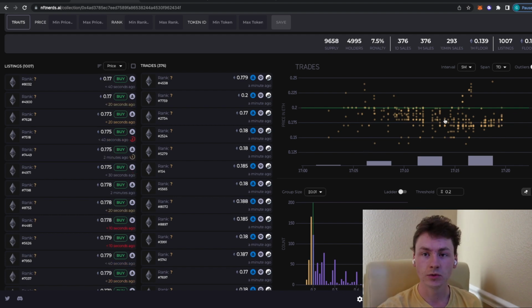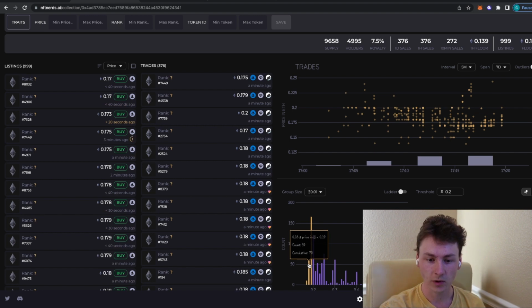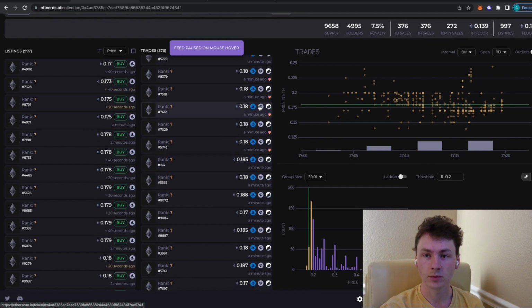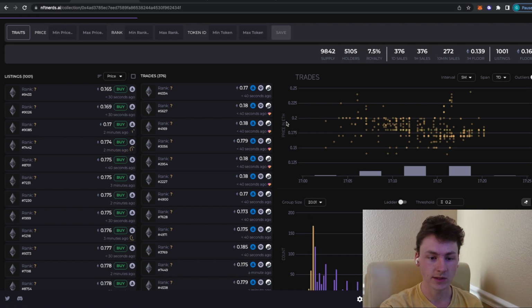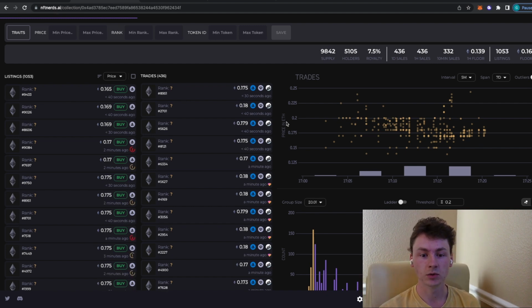So I may look to de-risk at least one of mine here around maybe 0.18 to 0.185 or so, which it seems like there's a lot of sales coming in around that range. So I think that would be a good chunk of my initial investment that I can cover. And then pretty much the other one, I'll be sitting almost just about free, besides like 0.03-ish after gas and that. But I do think it is always a good idea to de-risk at least one of your NFTs, depending on how the sales and floor is looking.